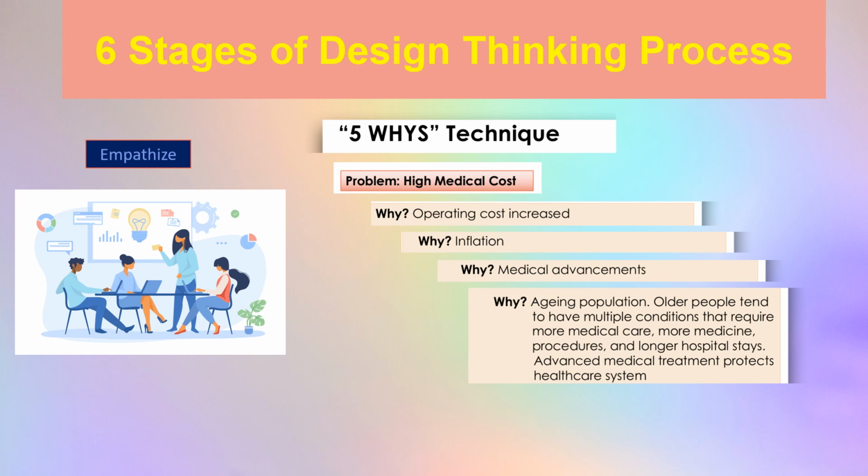Because of aging population. In my early introduction slides, I shared that the study shows older people tend to have multiple conditions, and that requires more medical care, procedures, and longer hospital stays. With advanced medical treatment, it protects the healthcare system. Why is there aging population? Because of rising life expectancy.